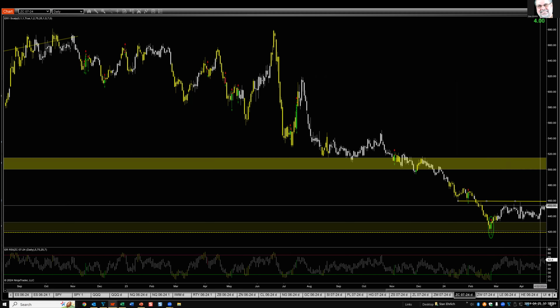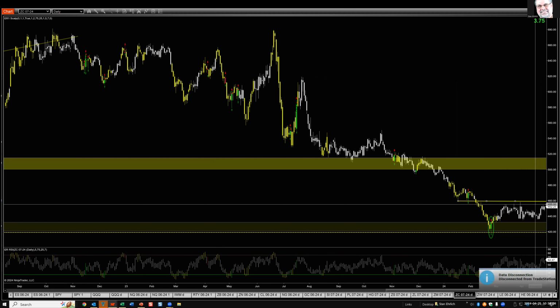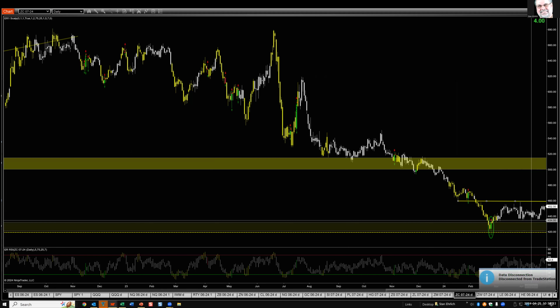Now, we haven't made the higher high so far, but it looks like it's trying to do so very, very soon. We're back up to slightly higher in the day. I like what I see. Looking for a follow-through rally.